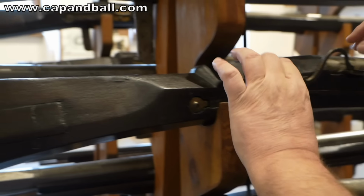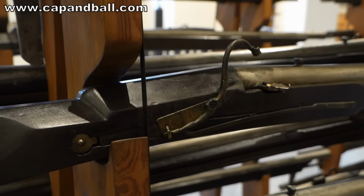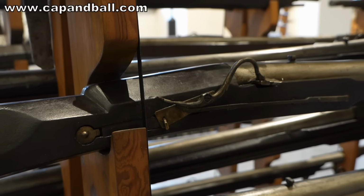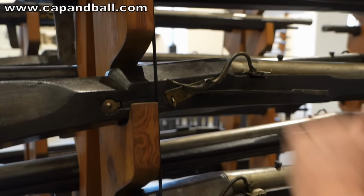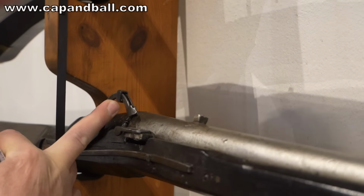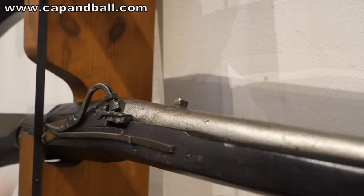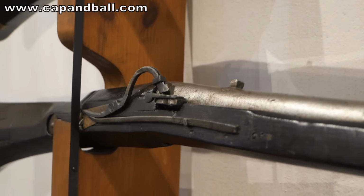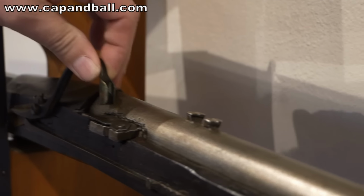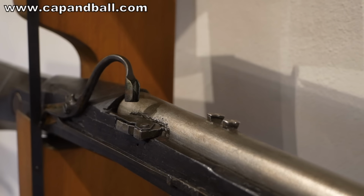The hammer will be hooked, and by pressing with the index finger, you can fire the gun. The hammer is bifurcated here to grasp the slow match. Some hammers are bifurcated, some not. They have a tube-shaped protrusion on the end to fix the slow match.